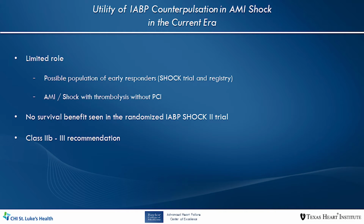So when I try to summarize utility of balloon pump counterpulsation in AMI shock in the current era, it probably does have a limited role, but I would submit that there is a potential patient population that does well with balloon pump counterpulsation. And this is borne out in both the shock trial data, the registry data, and our day-to-day clinical practice. And it makes some sense, if this is your preference, to implant a balloon pump.